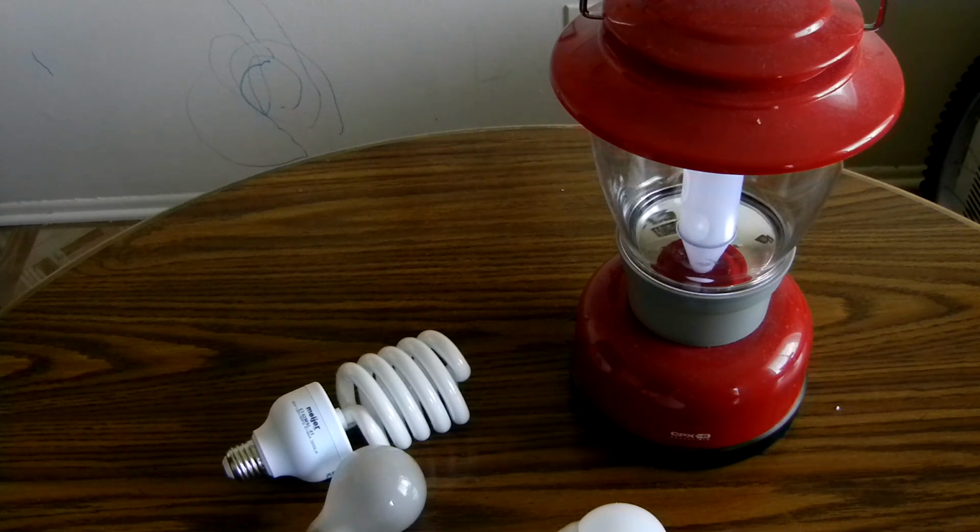I know I droned on quite a bit, but hopefully I covered some things that most of the tips and tricks out there don't cover, such as why would you want to replace a bulb just to replace it even if you don't use it.